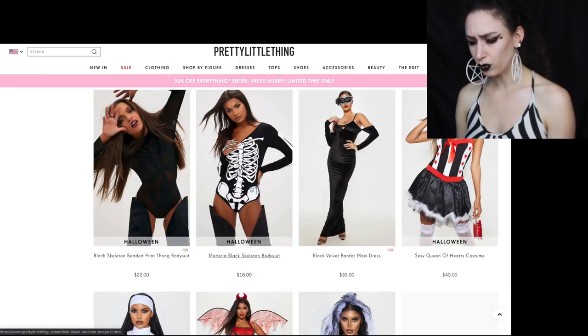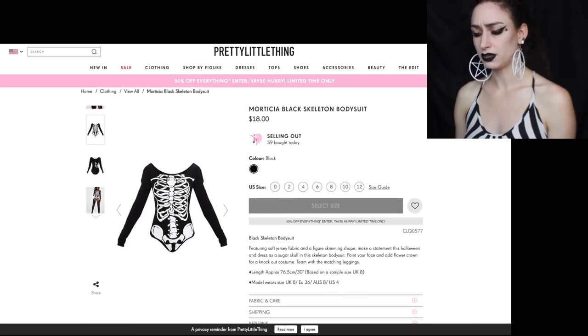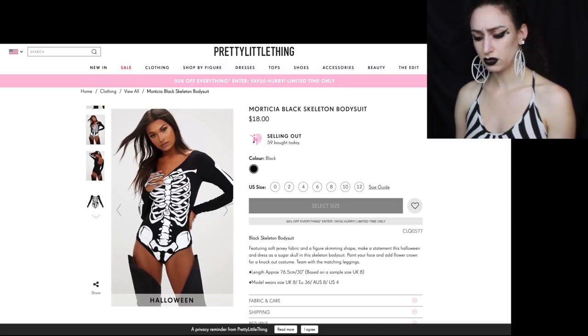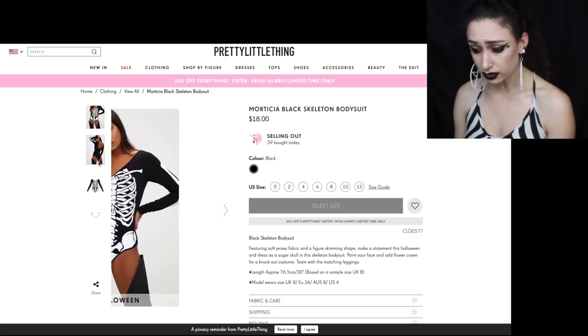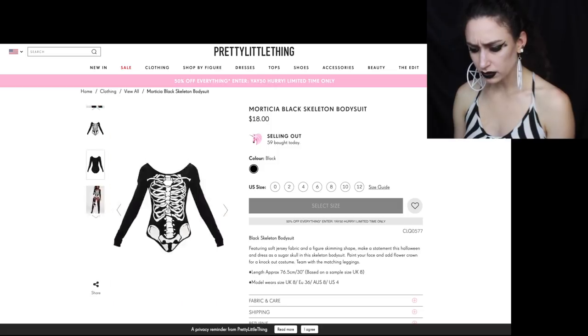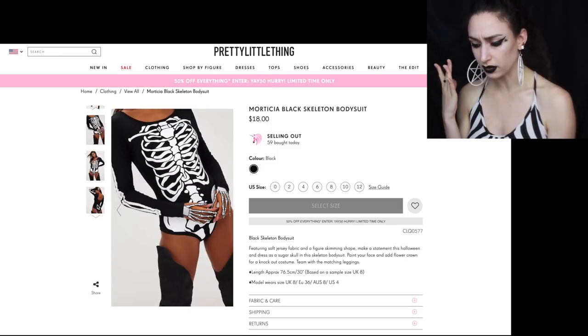Ooh, I like the mortician. Wait a second. Are those skeleton hands attached, or are those separate gloves? Tell me true. I can't tell. Are those a part of it? I need to know. Those are added on. If those are actually part of this, that would be amazing. I don't think they are because I don't see them here. But that looks so cool. I love the print of the bodysuit and then with the hands coming out.